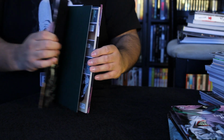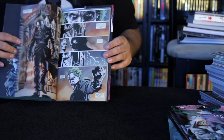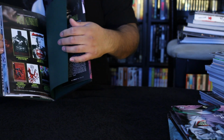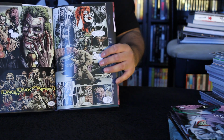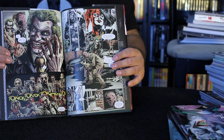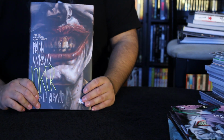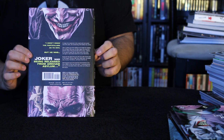The next one I was talking about was Joker by Brian Azzarello. And this one had, see right here, that panel. This came out in 2008, and it resembles a lot like the Heath Ledger Joker. So nobody really knows if they got the idea from here, or if the movie got the idea from this book, or vice versa. But from what I hear, it's a really great book. I still haven't read it yet. Definitely plan to. This is a really nice book, as you can see there.